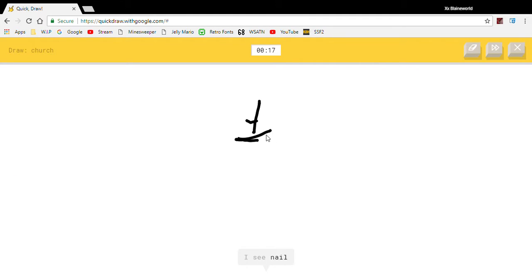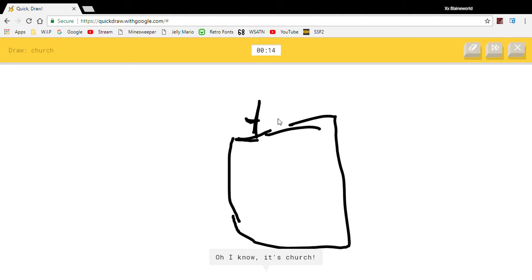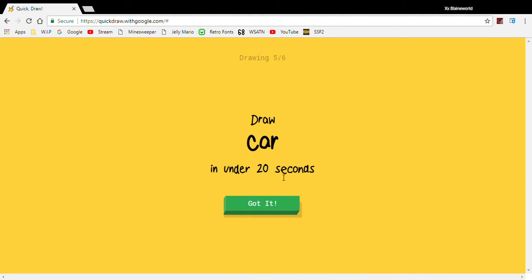I see nail. Or okay, elbow. Kind of or stop sign. Wait, well, that's oh, I know. It's church. Oh, okay, that was quick. All we needed was a cross and a square. And I knew it was church.